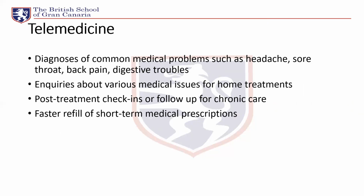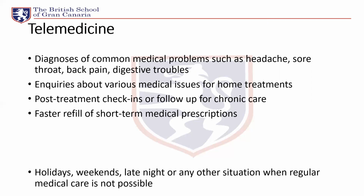Faster refill of short-term medical prescriptions. For example, some people may have had a short-term medical prescription, but they might need the treatment a bit longer, so they could just have a quick consultation with their doctor, and the doctor can say, yes, okay, we do need to extend your treatment a bit further, and here's your prescription.